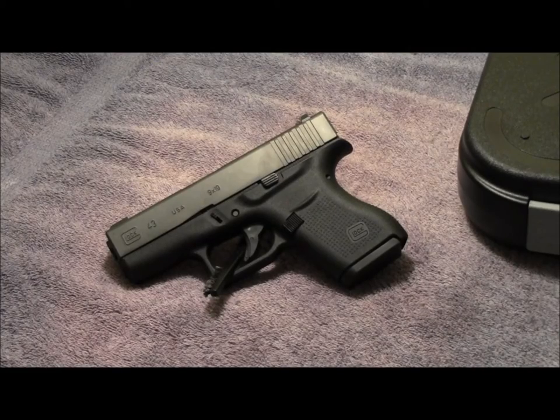A couple more ways the Glock 43, for me, wins over the Shield 40 is, of course, weight. The Glock 43 unloaded, I believe, is 17 ounces, and the Shield is 19 ounces, so 2 ounce savings there. And the magazines are a little bit lighter.